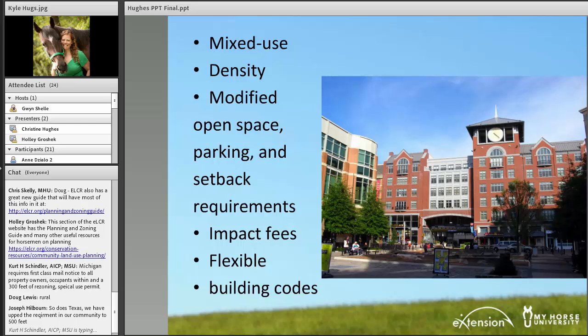Now, it's important to say here that not every community can or does or will use impact fees, so that may not be an option where you live. And it's also really important to think about reuse of older buildings that may not conform to contemporary building or zoning codes. That's a big way that we can encourage infill and redevelopment.